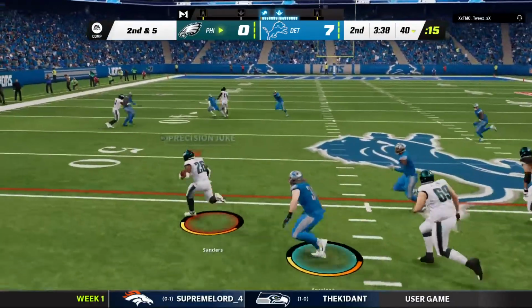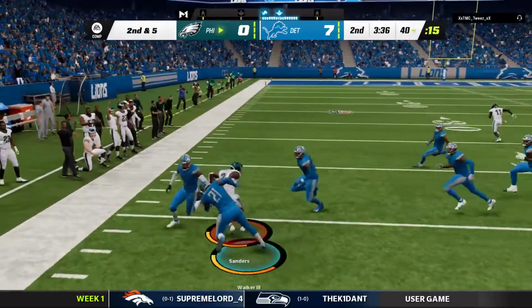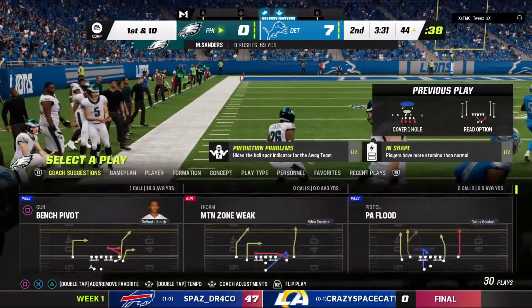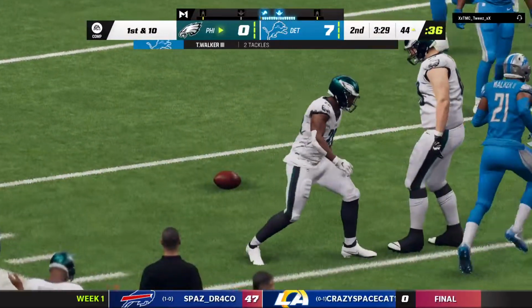Hurts going to give it to Sanders on the option. Oh, he's got a little daylight. And he'll work it across midfield inside the 45. It's a gain of 16 and an Eagle first down.